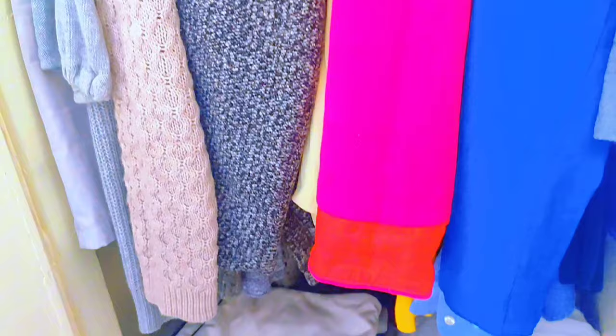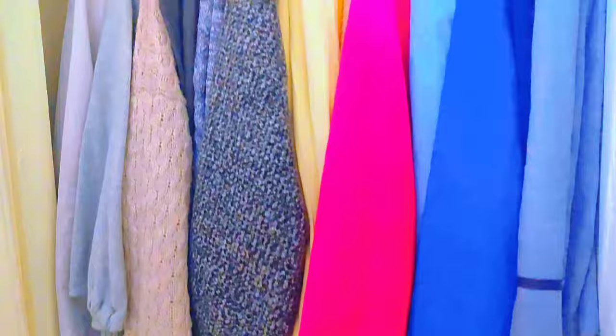Down there, we have the extra bed sheets and the beddings. We have the towels, and also I have the small bag over there. That is how I've arranged my cabinet.